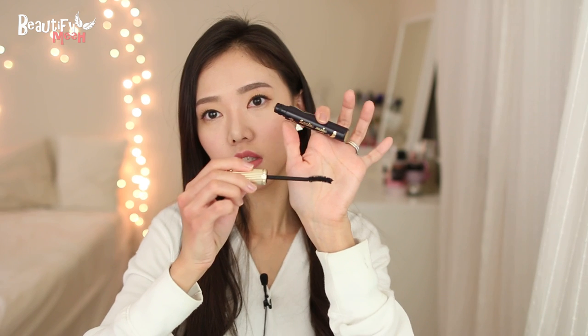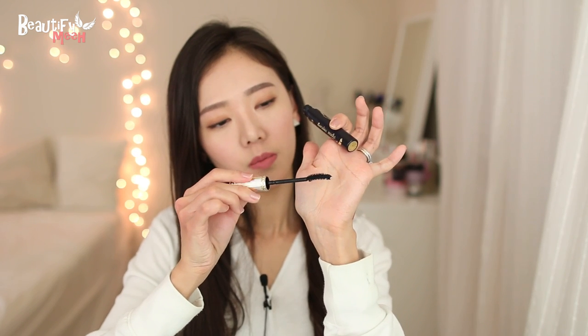So this is how the bristle looks. Pretty thick and it's kind of curved. And it has microfibers in here, so it really helps lengthen. You know how some mascaras, as soon as you apply them, your eyelashes just go down like that? But this doesn't do that. My eyelashes just stay up.